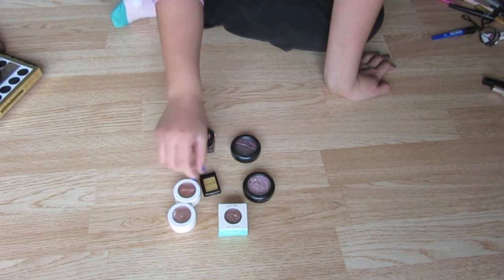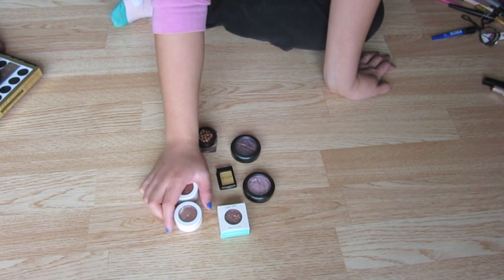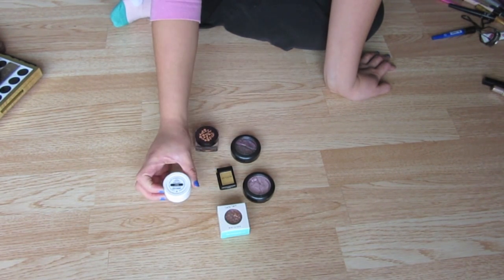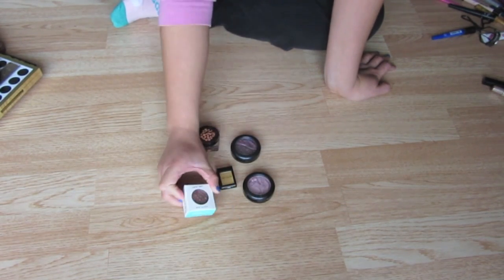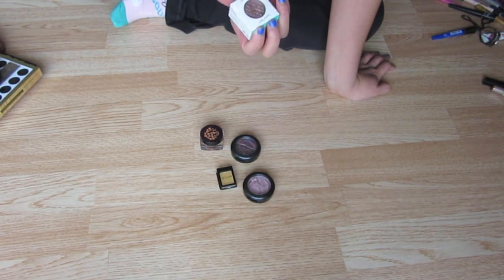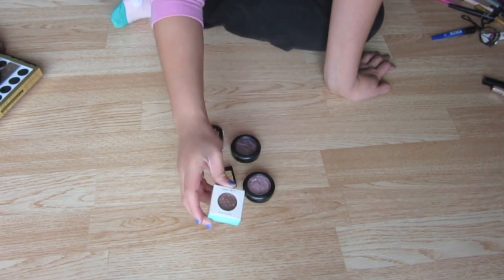I just bought these. These are ColourPop eyeshadows, so I'm definitely gonna be keeping these. I love ColourPop. I think it's probably my favorite eyeshadows. I'm gonna be keeping this one. This is in Lala. Keeping this one. This is in Summer Loving. It's really pretty. And obviously this one's still in the packaging. I haven't opened it yet, but this one is in, I don't know. It doesn't really say on the box, but I'm going to be keeping that one.